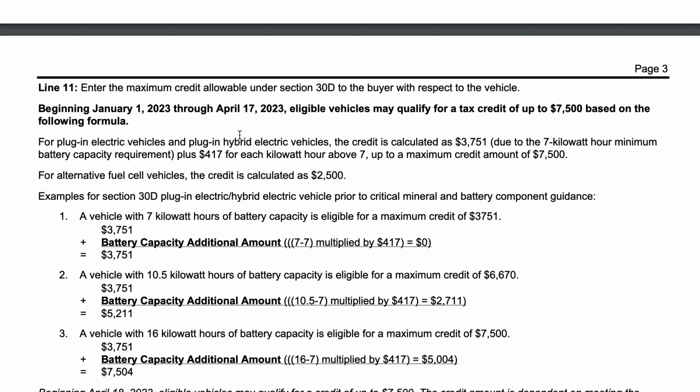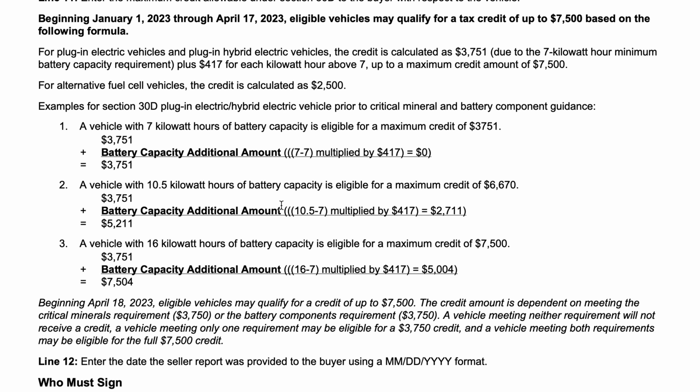So for vehicles that were put into service from the beginning of 2023 up through April 17th, 2023, the car dealer had to make that calculation and actually put it on your form. After April 18th, 2023, it's a little bit simpler. You don't really need to understand the math. It's basically a two-part tax credit.